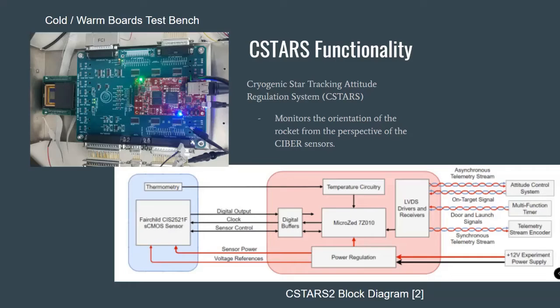the warm board. While the cold board is located in a cryogenically cooled cryostat at approximately 77 degrees Kelvin, it sends its images to the warm board through manganin cables, and this board is located in a well-insulated section of the payload. The warm board also connects to the rocket's primary attitude detection and control system to report its orientation calculations, and it's connected to CIBER in order to receive mission status updates, such as when the rocket and payload are on target.